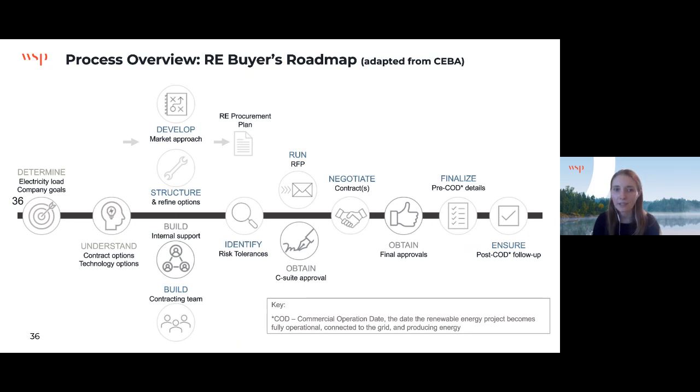The second step is to determine what contract and technology options are available in the countries where your facilities are located. This would entail going through all the options that we've discussed throughout this presentation and doing some research to understand what's available at your different sites.